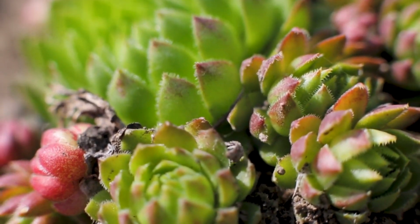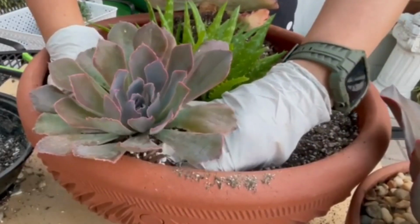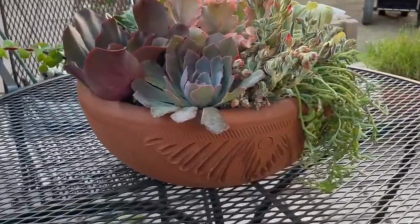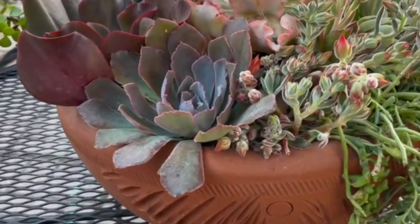Succulents are popular for various reasons, including their unique appearance, ease of care, and suitability for indoor and outdoor environments. They are often used in decorative plant arrangements, gardens, and landscaping projects.